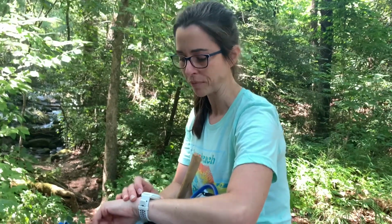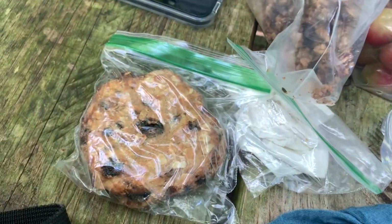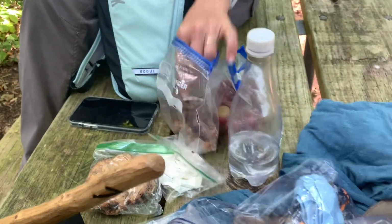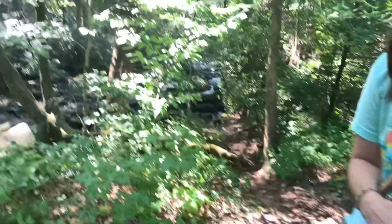Me too. And we still have grapes left. We still have one of those things that I made for our energy. We ate one, and the grapes and the granola is really good. And it's amazing how good water tastes at the end of a hike. Well, this has been awesome.